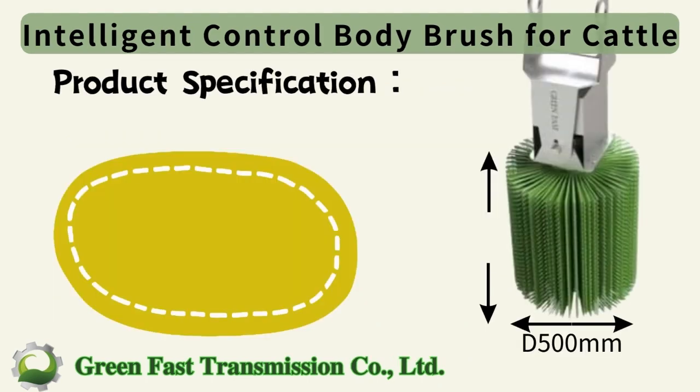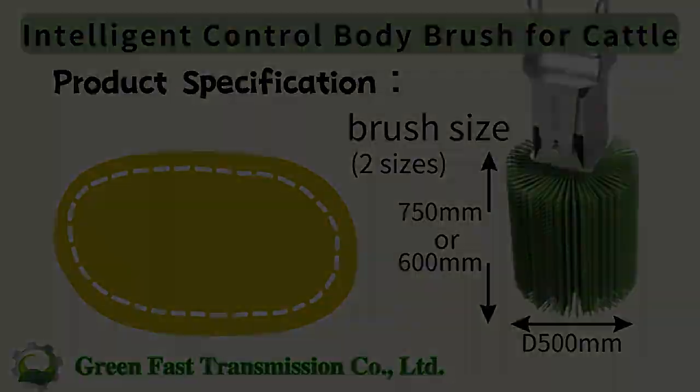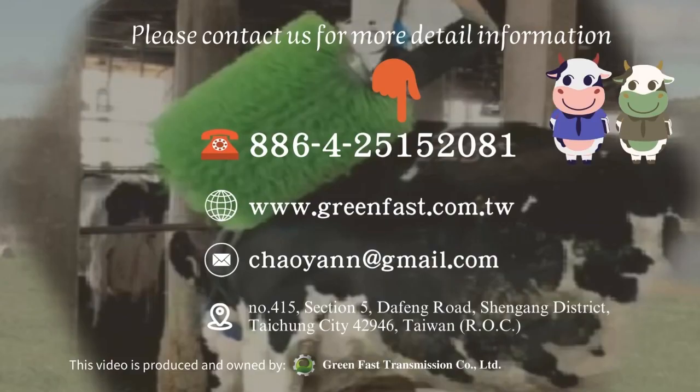Product specification. Two sizes of brush length for your choices. And with PP bristles. Please contact us for more detailed information.